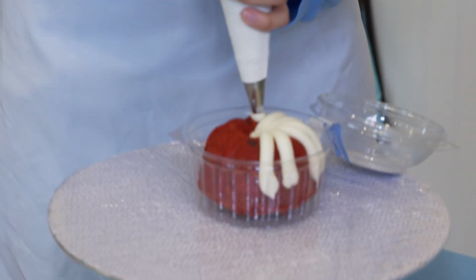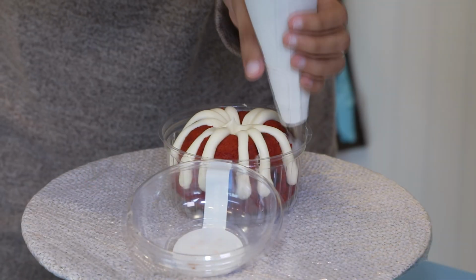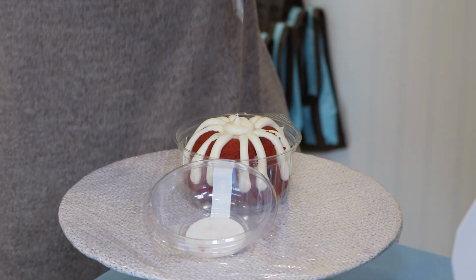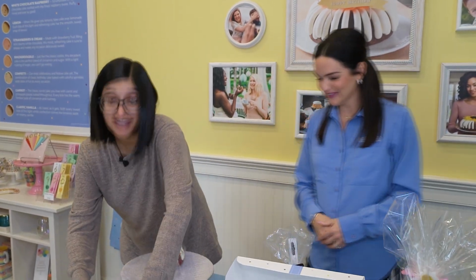So we have our signature buttercream cheese frosting on all of our cakes, and I think that's what makes it amazing. The frosting is amazing, and I got a chance to learn how to add it to the Bundtlets. I saw she did it so well. Woo! Yep. All right. Hey, way to go. That is harder than it looks.